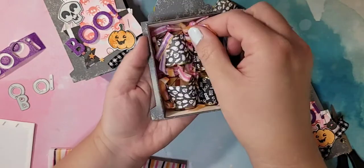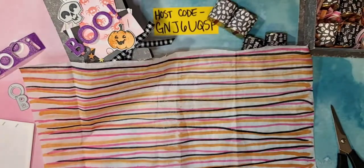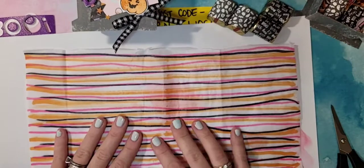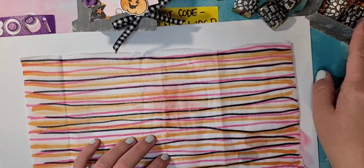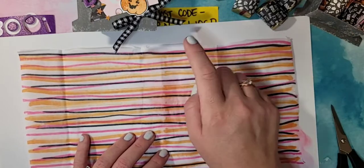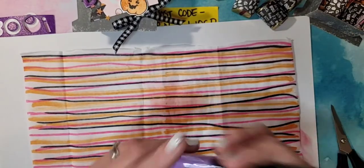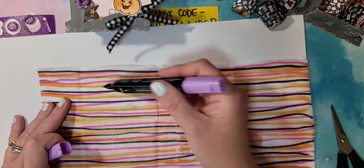So I have this really cute tissue paper that matches perfectly. So I just took a piece of white tissue paper and I used my Stampin' Blends. I need my scrap paper for this. I used polished pink, but I should have used Flirty Flamingo because that's the color that coordinates. But for this one I used polished pink, basic black, pumpkin pie, and we're going to use some Highland Heather. So all I did was I took my brush tip and I just did lines all the way across.